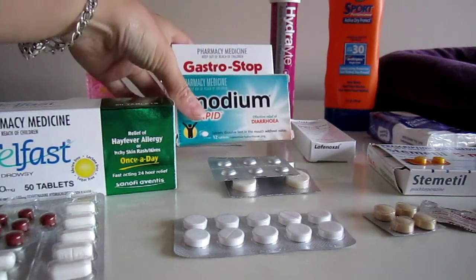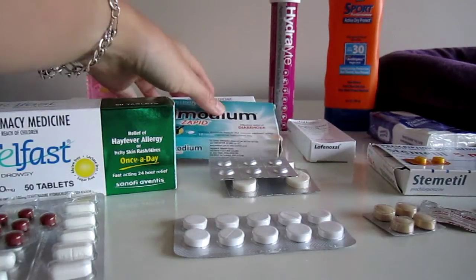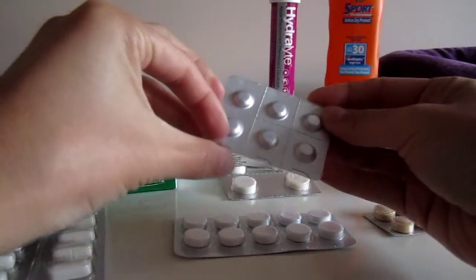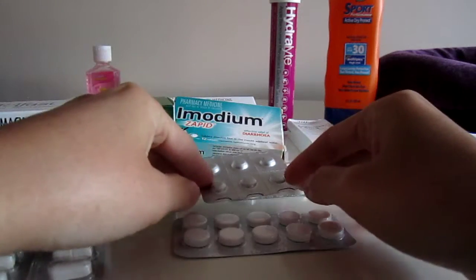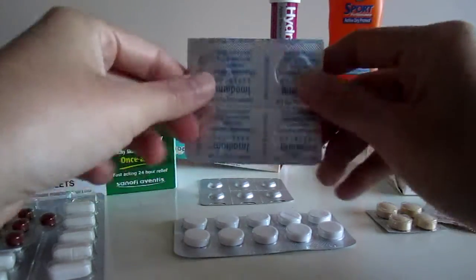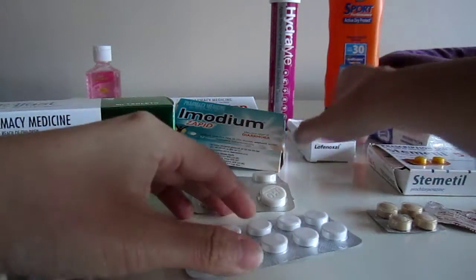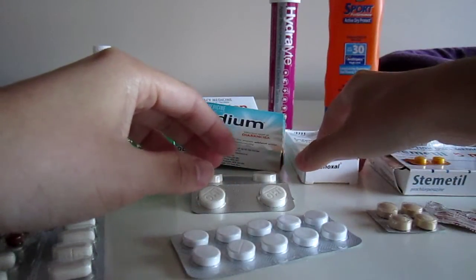Imodium is good for that, or GastroStop. Imodium comes in some really good forms, like Imodium Zapid, which you put on your tongue and it dissolves. It's a very rapid action. There's also a chewable version, Imodium Advanced. There's some prescription stuff as well that I take with me in case it gets really bad.